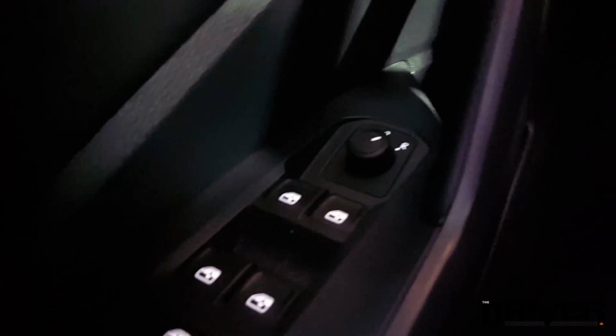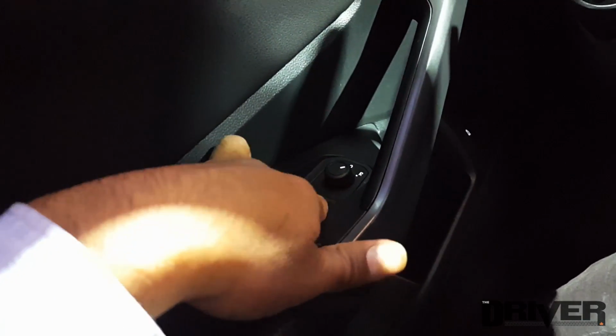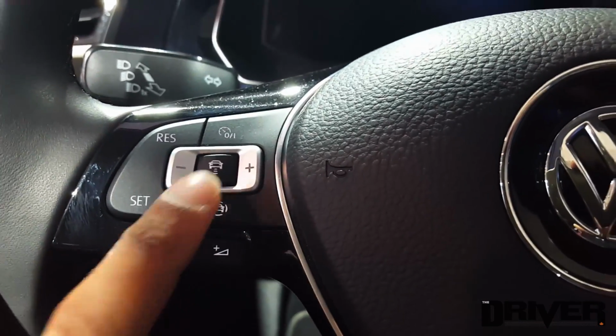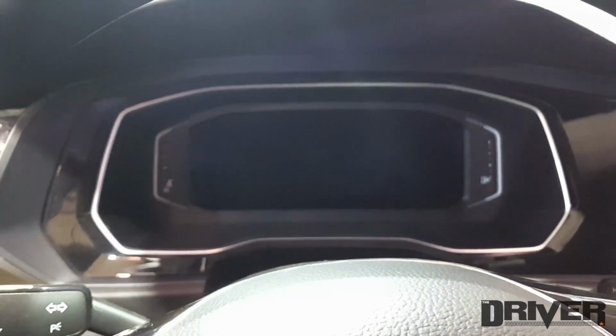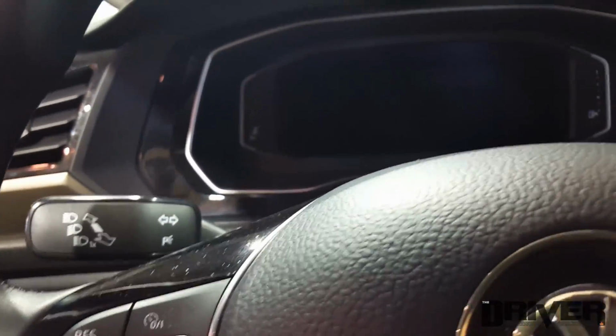So let's see what else we have here. As you can see, these are the window controls. It has a nice solid feel to it, comparable to the Audi. Here you have adaptive cruise control, and these are just some buttons to toggle the large digital gauge cluster that we have in the middle. There's some really cool accents actually.